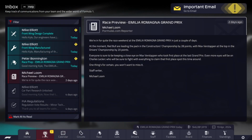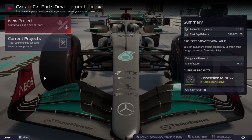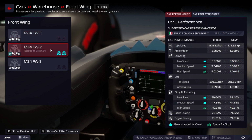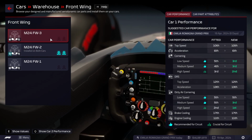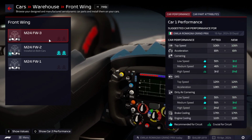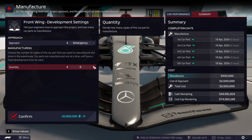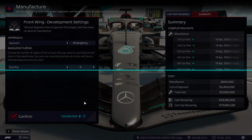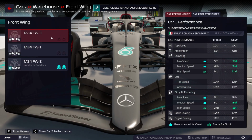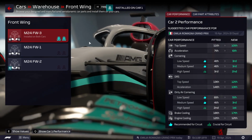Because what we're going to do now is we're going to throw this on the car. We're just going to make the handling a little bit better. Fine by me. Actually, let's go ahead and do emergency manufacture of 6 of these suckers. Those are both going on the car. Very good.